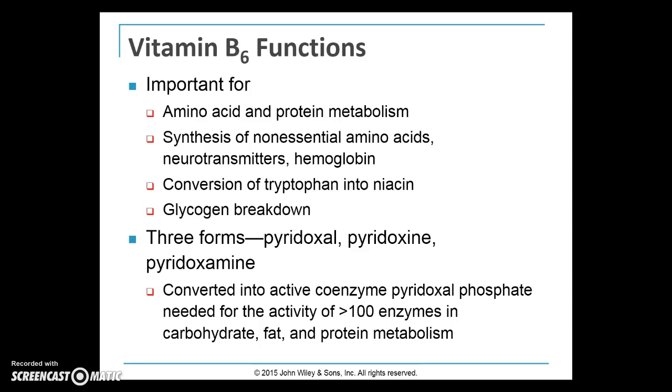Vitamin B6 functions: it's important in amino acid and protein metabolism and for the synthesis of non-essential amino acids, neurotransmitters, and hemoglobin, for the conversion of tryptophan to niacin, and for glycogen breakdown. There are three forms of B6, and they are converted into active coenzymes. And they're needed for the activity of about 100 or more enzymes in carbohydrate and protein metabolism. So B6 is particularly important.